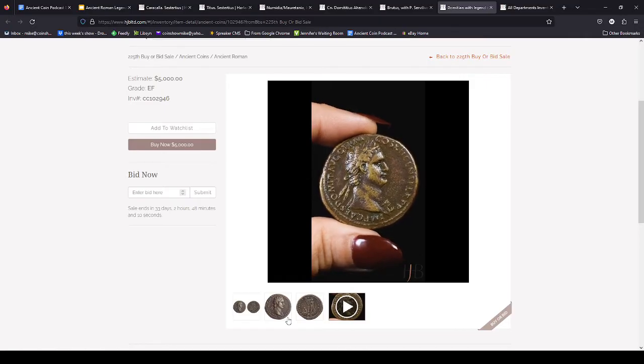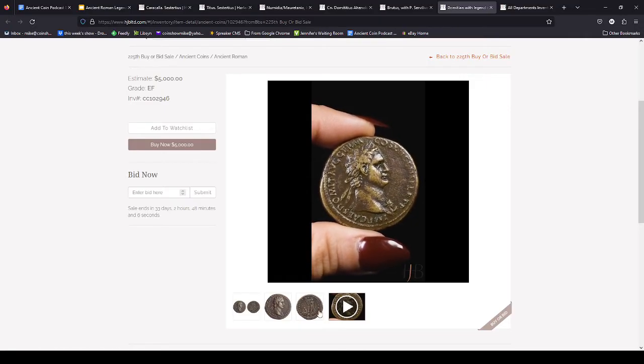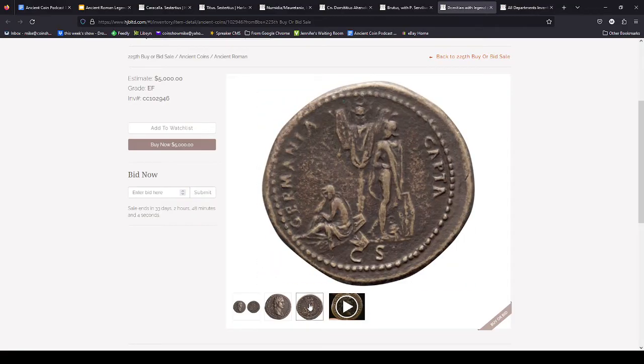So in this case, the reverse of this coin actually at the bottom says CS when it should say SC. So this is actually a mint error or a legend error. And it's the only time this ever came up. So in such a highly developed area, obviously, like the coins of Domitian, to have this kind of legend error is pretty crazy. That means the die was set that way.